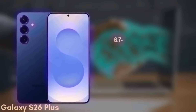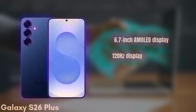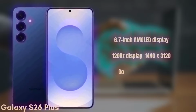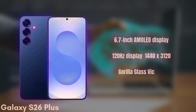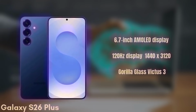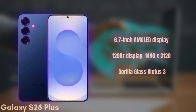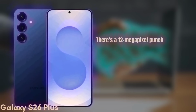Next, we have the Samsung Galaxy S26 Plus, which may also be known as the S26 Edge. This one will come with a 6.7-inch Dynamic AMOLED display with similar improvements in brightness and color accuracy. You'll get a 120Hz display, HDR10+, and a resolution of 1440x3120, protected by Gorilla Glass Victus 3. There's a 12-megapixel punch-hole camera for selfies.